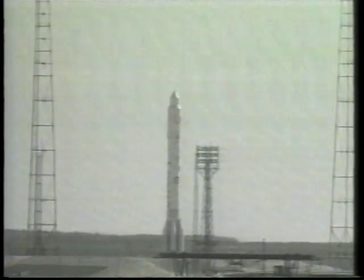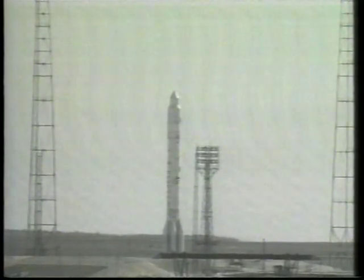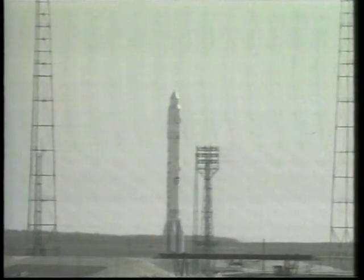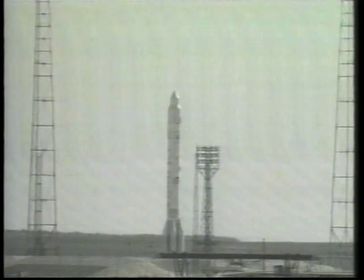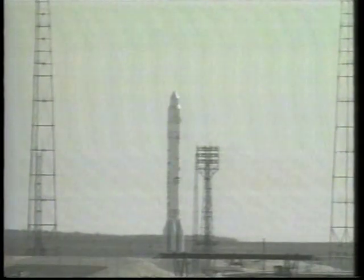Once the final stage has completed its job, Zvezda will be in an initial orbit of 214 miles at its high point and 108 miles at its low point. That's 343 by 173 kilometers. Additional engine firings will occur during the next 2 weeks to place Zvezda at an altitude closely matching that of the International Space Station. At the time of Zvezda's launch, the International Space Station will be flying high above the Solomon Islands over the Pacific.